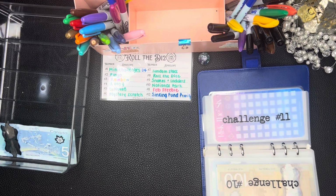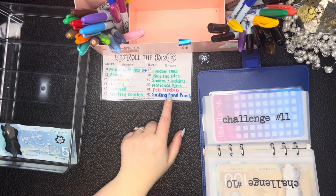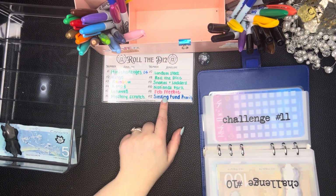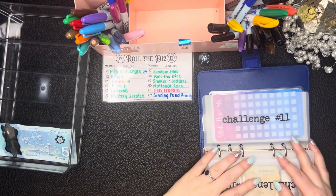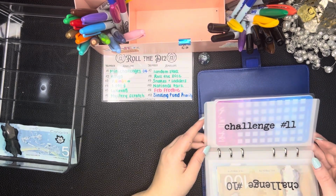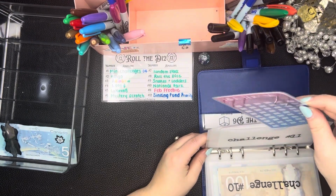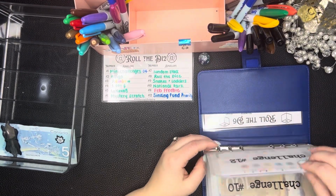It is 12, which says sinking fund priority. But that's a lie. I just haven't updated this tracker yet. I got two new savings challenges last month. They arrived from the UK. So 11 is called Risk the Six. This is kind of like a roll the dice-esque challenge.